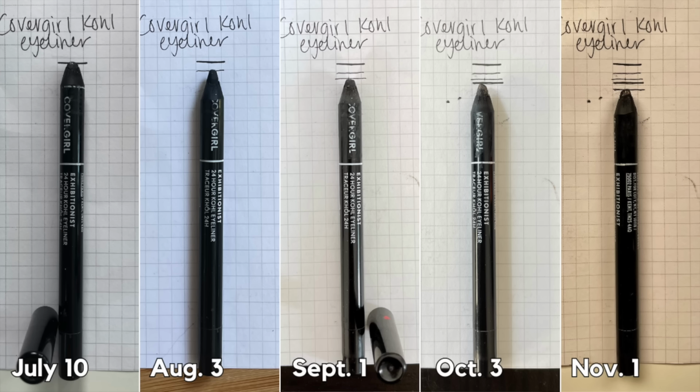These next few makeup products, I wasn't really expecting to make much progress on them at all this month, but I actually made more progress than I thought, so I'm happy about that. Here I have the CoverGirl Exhibitionist 24-Hour Kohl Eyeliner in the shade Black. I really feel like I only used this a handful of times in October. I mainly use it to tightline my upper lash line, which is what I did today. I don't know if I sharpened this at all in October, but I did still manage to make a pretty decent chunk of progress, especially compared to previous months. I think I made like twice as much progress as I did last month, so that's good to see. We'll see how much I can finish up this year.